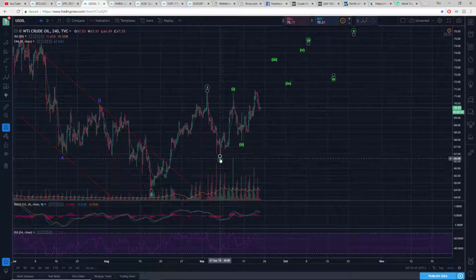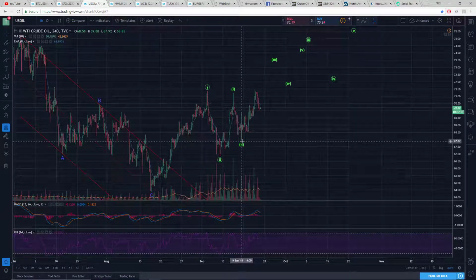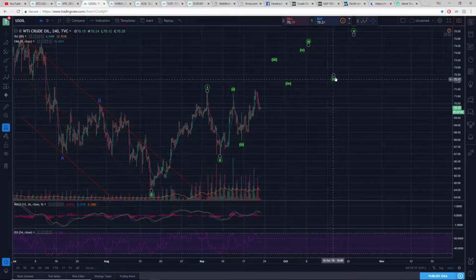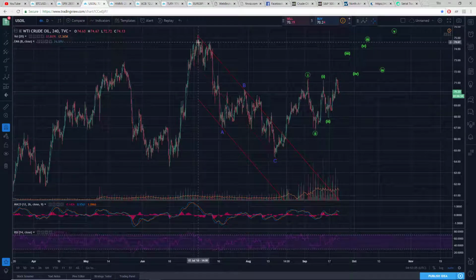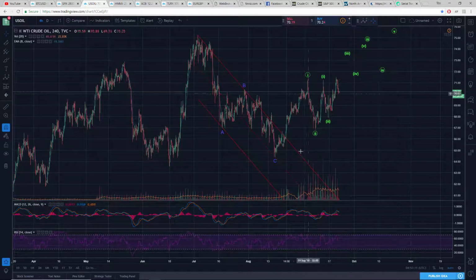Looks like we could have a smaller degree 1 up, and now a 2 down, and now possibly a 3 in progress. So we'll need a little 4 or 5 to complete this larger 3, and then we need a larger 4 and then a larger 5 to complete the minimum requirements for an impulse wave that makes a new high above this high of 75 and change here to complete this upward sequence.